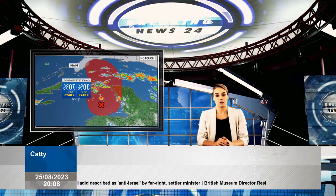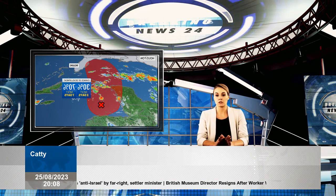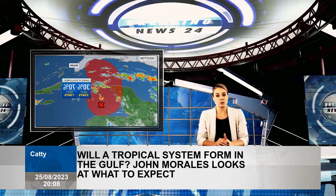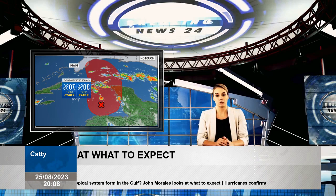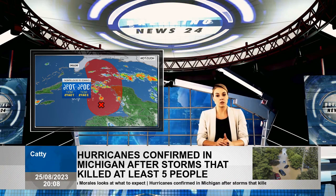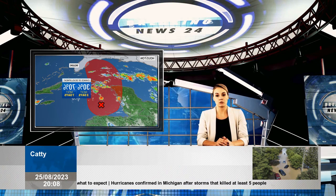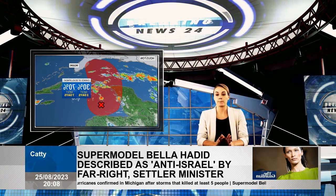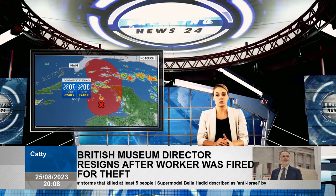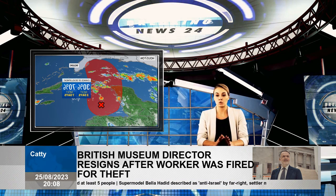Will Idalia form in the Gulf of Mexico early next week? The National Hurricane Center thinks this is likely. However, the potential future Idalia will need several meteorological components to come together before the storm can be named. Its current shape is a large swirling area around the low pressure north of Honduras.